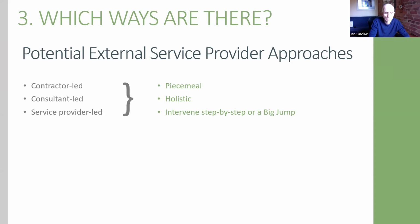And then as you proceed with that work, you can obviously go step by step. You may choose that you've accumulated enough issues requiring resolution, meaning that you want to do everything at once. And really, we're talking about going step by step or a big jump in.